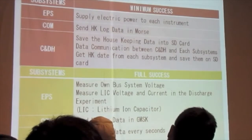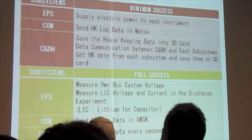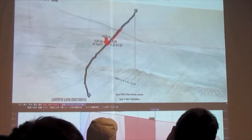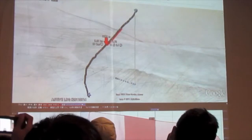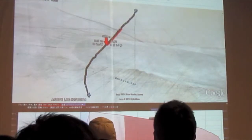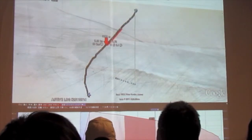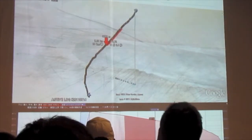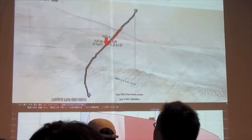Our mission is like this. To confirm its performance, several missions were set in each subsystem. Next, I'll explain some results about the command and data handling system mission. We tried to get housekeeping data saved on an SD card. GPS data is one of them. This figure shows our satellite's flight course. After launch, we got all the data from launch to landing.